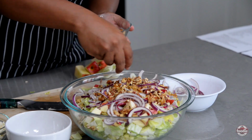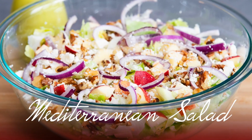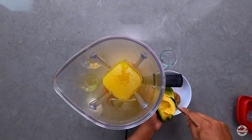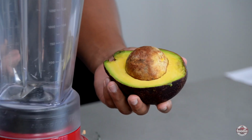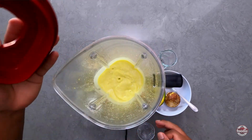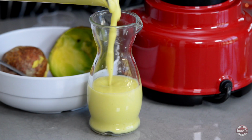All right, so today we're going to be making a salad. It's a Mediterranean-style salad, really influenced by avocados, which are currently in season in Trinidad and Tobago. So we're actually going to be making an avocado-based salad dressing a little later on.